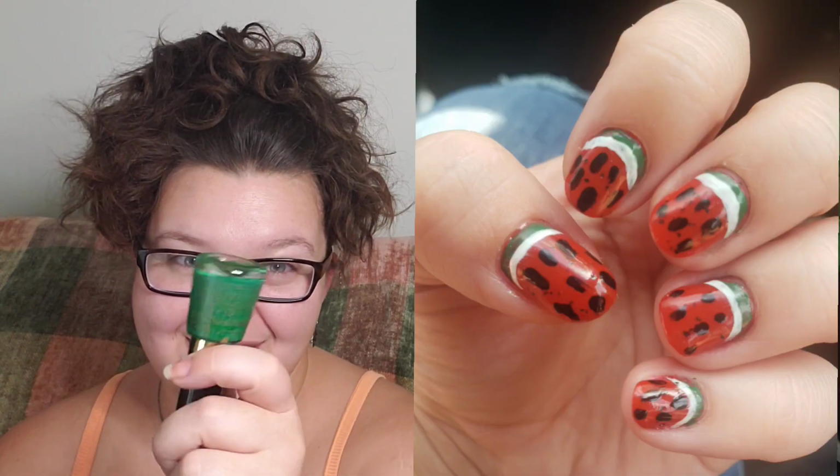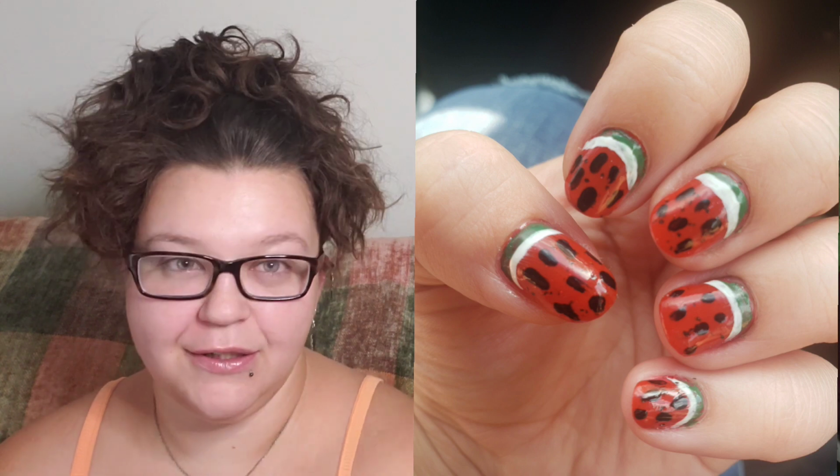So for the rind, I used this one as well as a little white polish. This is a Stamp It. It's just the white stamping polish. And then I used Heaven Lacquer's Black, which I have been working on for quite some time. It's my go-to black polish, but I really enjoyed that look.